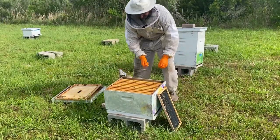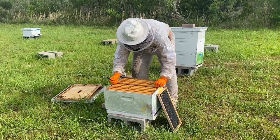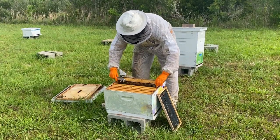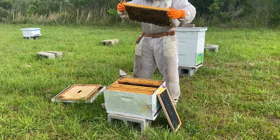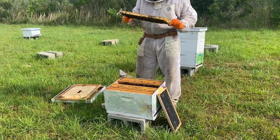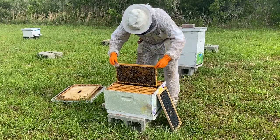So I'm going to jump on into the brood frame here. Just make sure that they've got eggs. I'm not really seeing anything yet as far as hive beetles. Just a little bit of black ants. So it looks like they're backfilling the brood frames with honey, which is not something we really want them to do. They're doing that because they're running out of space. So we definitely need to give them the super.